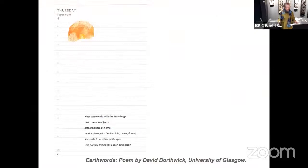So I set this beside a poem by David Borthwick, an environmental scholar at the University of Glasgow. He set it out on a 2020 diary page, an era that was emptied by lockdown. So we prepared a response to fill this era with generative ideas last November in a workshop called Earthwords. David wrote 3 new poems for this. And this is one that fits, I think, for me, with the find of the compost bag.